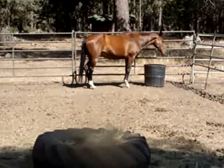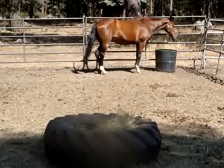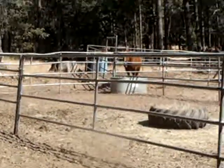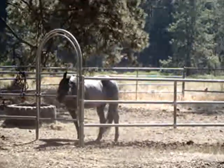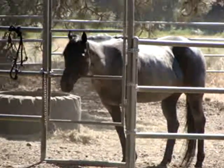There's a sleepy horse for you. Interesting looking trough. Another one over there. Oh, you want to say hello, horsey? Hello, horsey. Say hi for the camera.